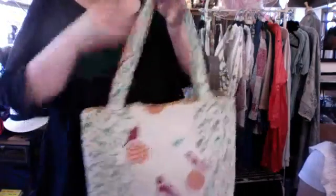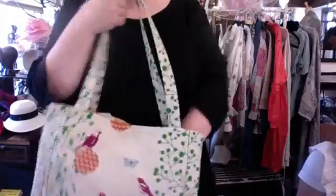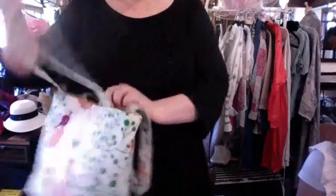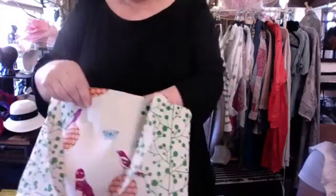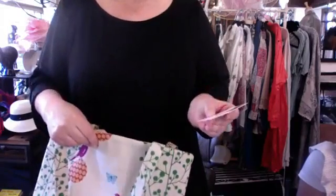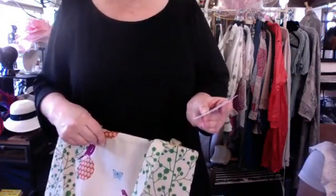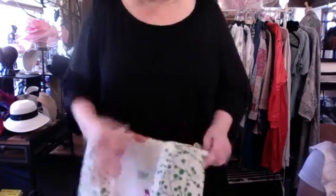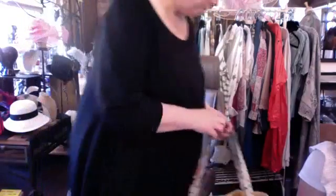And this is, let's see how much this one is. There it is. This is $175. And this is the Japanese linen tote. It's the owl pattern, the owl print.